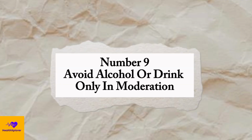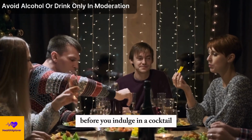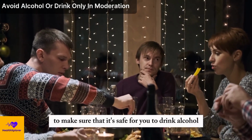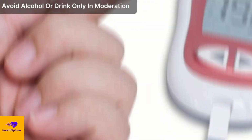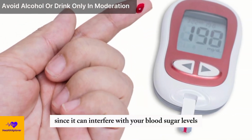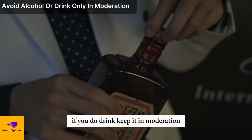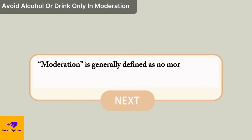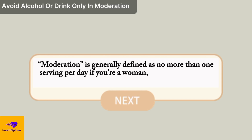Number 9. Avoid alcohol or drink only in moderation. Before you indulge in a cocktail or even a glass of wine with dinner, check with your doctor to make sure that it's safe for you to drink alcohol, since it can interfere with your blood sugar levels. If you do drink, keep it in moderation, advises the ADA. Moderation is generally defined as no more than 1 serving per day if you're a woman, and no more than 2 if you're a man.